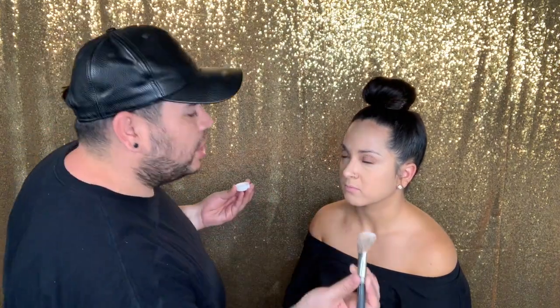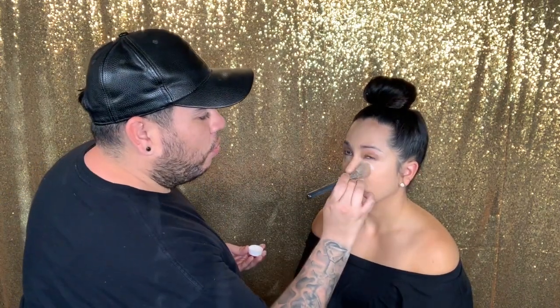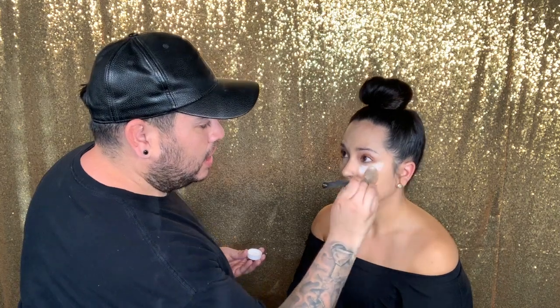So now I'm gonna go with my secret weapon, which everybody calls baking. I've been doing this for like 13 years. It's just translucent powder. You can use so many different ones. One of my go-to ones is Cinema Secret, which is really, really nice. I just apply right underneath the eyes.